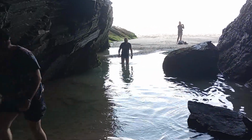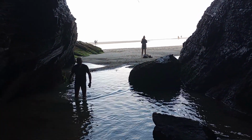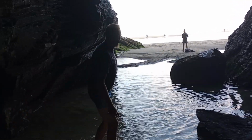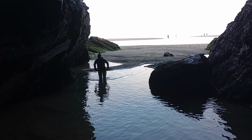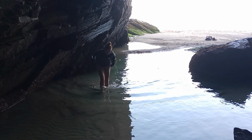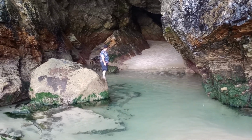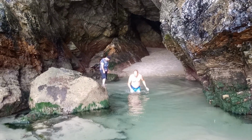Morgan, are you coming across? You gonna get wet? Pretty sweet. Here she comes. Here she comes. Stay right. That's actually cool. She's completely black. I don't know if it's because she's been in there. Right. Are there shrimps? Daddy!